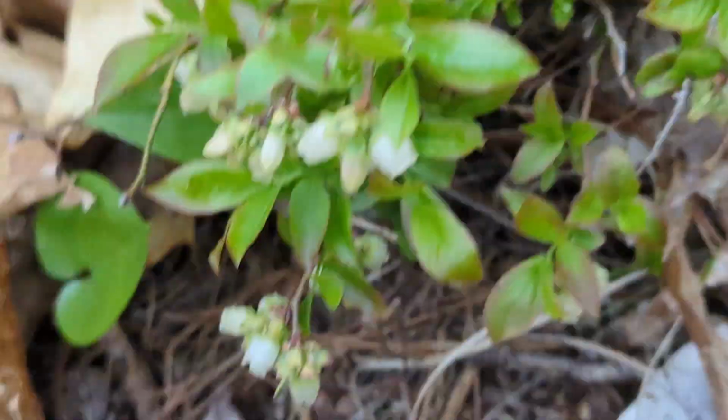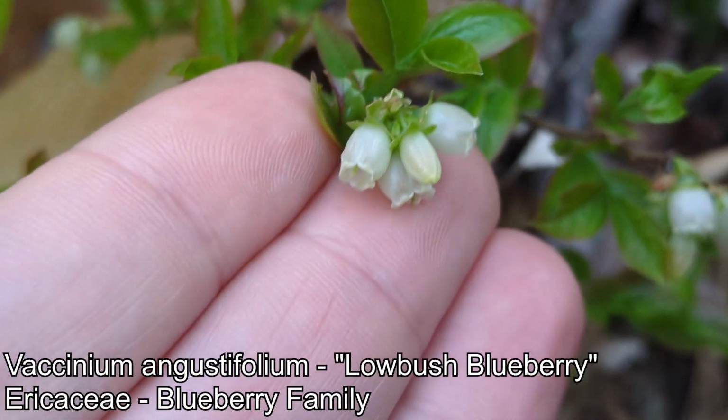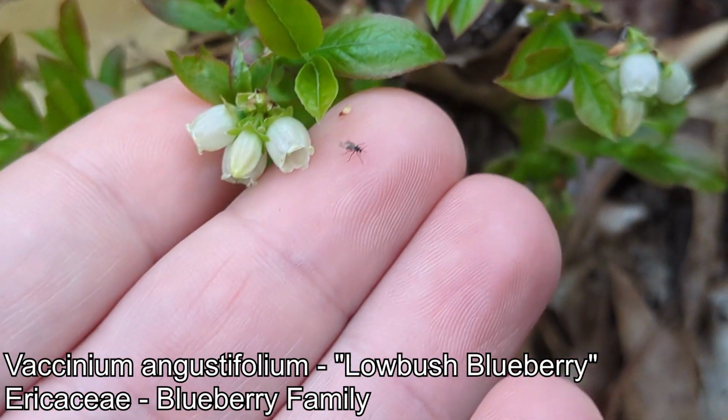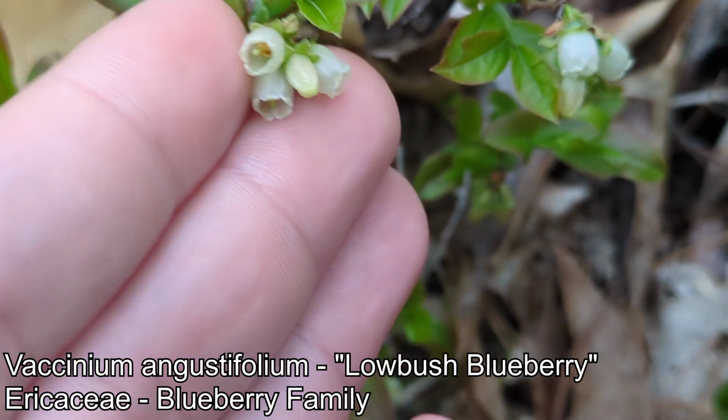It's kind of creepy out right now, but I've got a little Vaccinium angustifolium, a little lowbush blueberry here. Ooh, a fly. Do you pollinate? You probably don't. Probably bumblebees get in here and pollinate that.